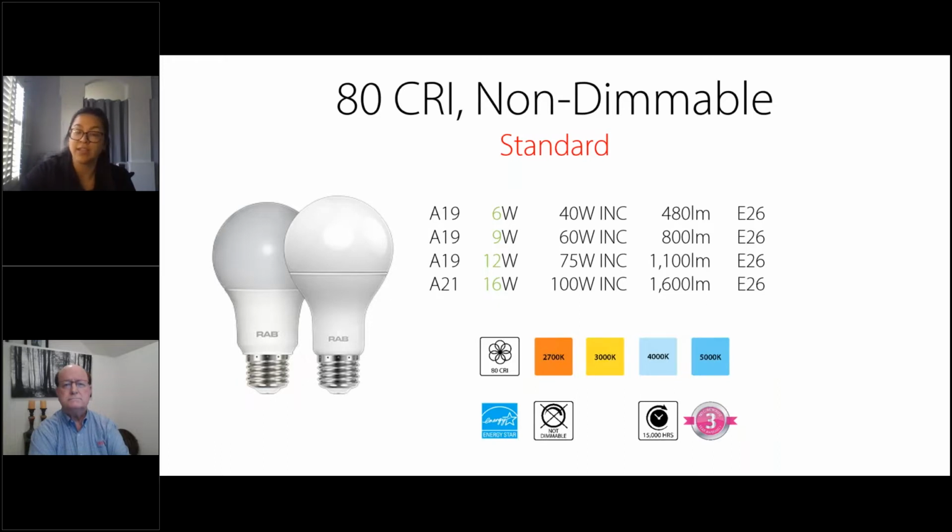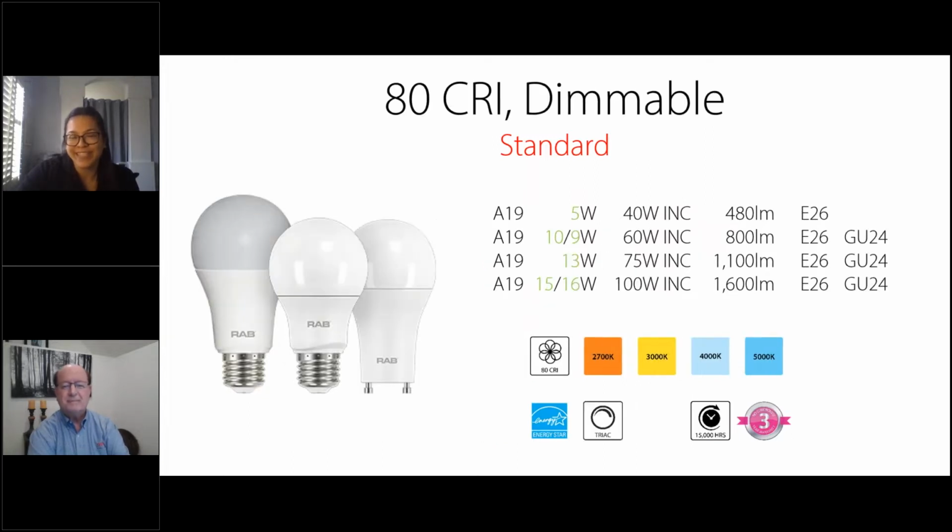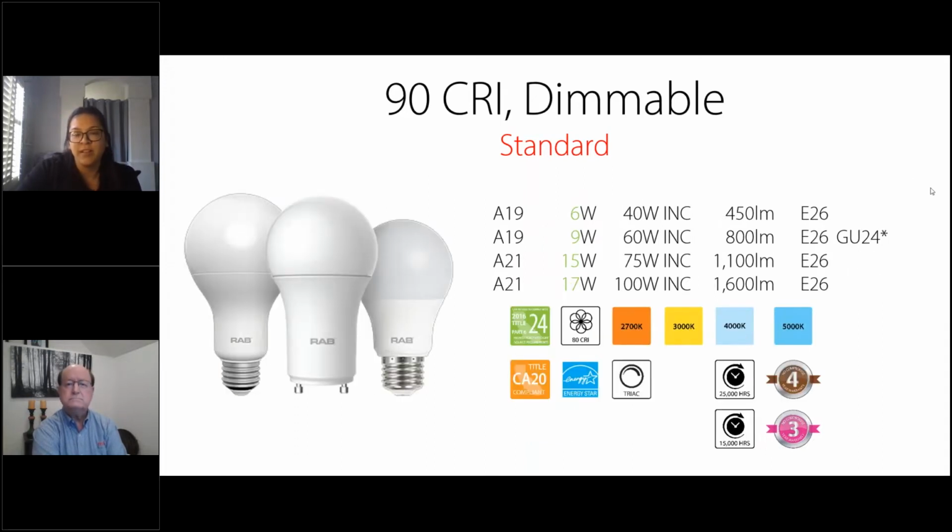We have the 80 CRI non-dimmable options, 40, 60, 75, and 100 watt equivalents, multiple CCTs available, Energy Star, and a 3-year warranty. We have the 80 CRI dimmable options, again, multiple wattage equivalencies, multiple CCTs, Energy Star, 3-year warranty. And I do also want to highlight these also come with the secondary base as well. They have a GU24 base option.